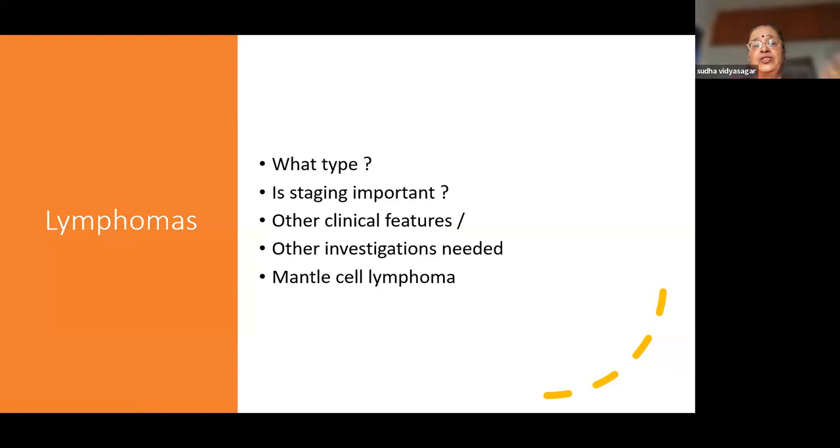The other clinical features you have to look for: fever, autoimmune hemolytic anemia, other causes. Non-Hodgkin's can cause intestinal obstruction. You can get mesenteric nodes. Non-Hodgkin's will go everywhere. CNS, testis, everywhere it can go. Breast, everywhere. Pleura, pericardium, all those things can come.